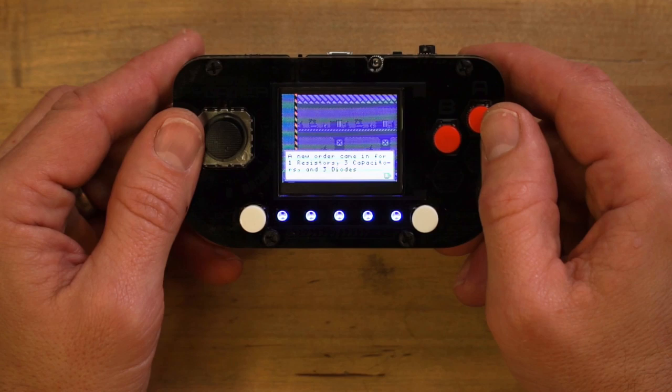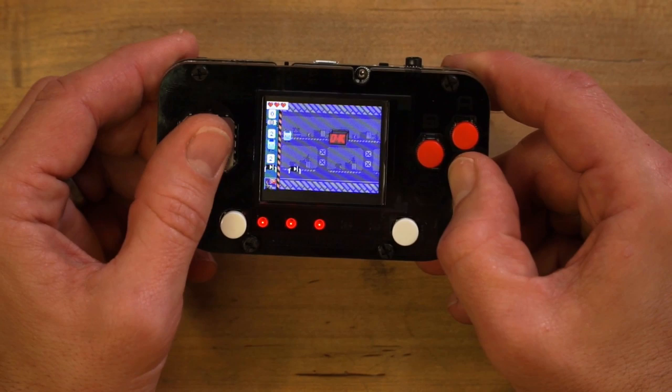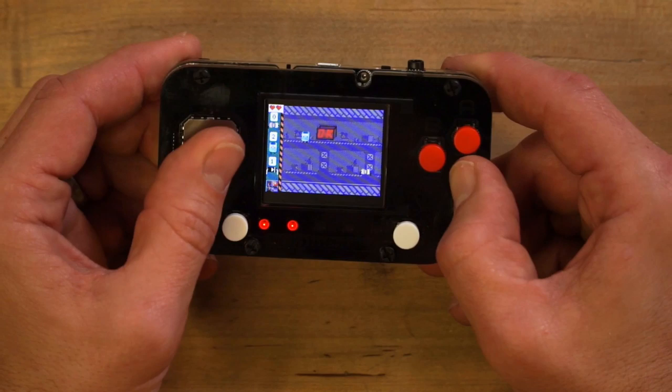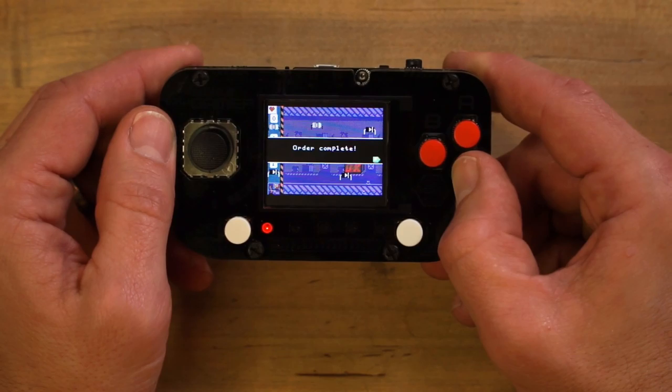All right, let's pick up a diode and a capacitor. Let's see, one resistor, I'll pick that one up. And now I've got... Let's grab one capacitor from there. And one last diode. And my order is complete.